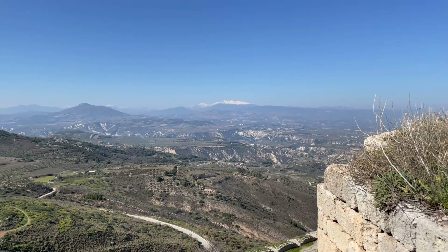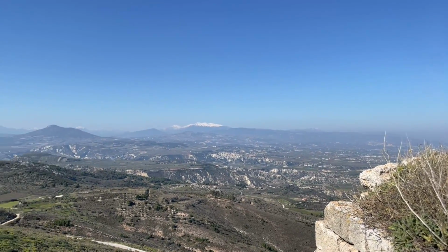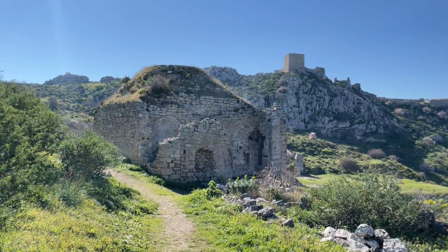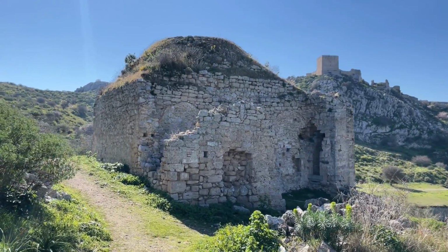Just put it into your sat nav and you can follow it up here. We are only about an hour from Athens, so if you have a hire car and you want to drive here, it's very doable. And as you'll see in the rest of my video, there's a lot to see here, not just the Acrocorinth. Originally there was a temple of Athena up here, which obviously means that there were people up here during Hellenistic times, 400, 500 BC.